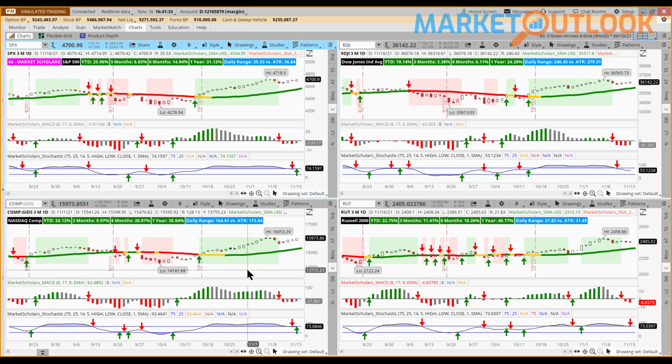So we have experienced a bit of a loss of momentum here, but as I mentioned a moment ago, it wouldn't take too much to get the NASDAQ Composite and the S&P 500 to new all-time highs.